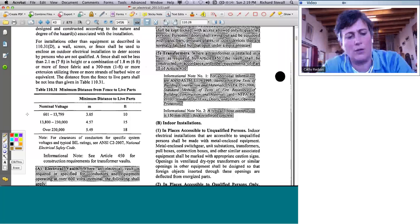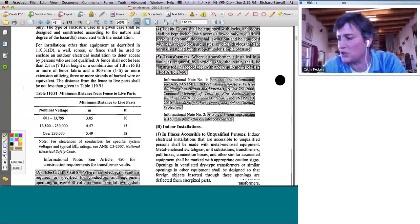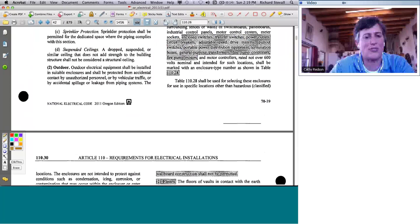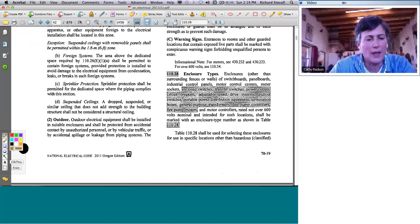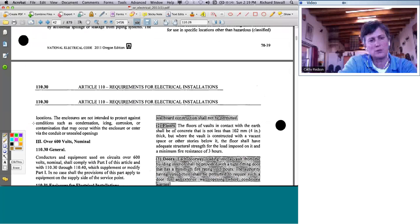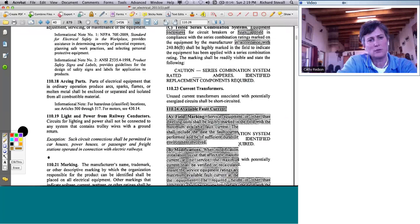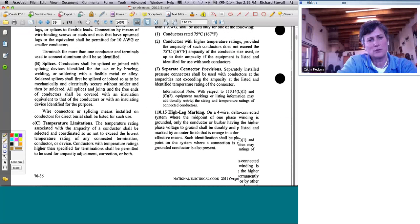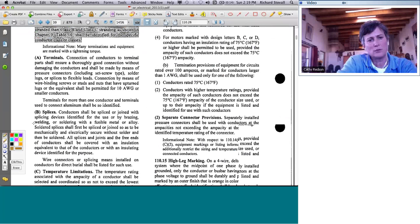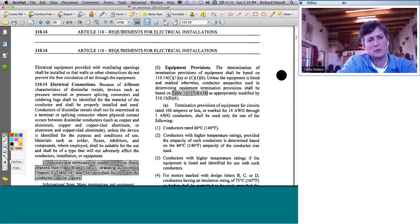So there's articles, there's parts, there's sections, and then there are subsections. One other interesting thing that's kind of tricky when I first started using the code book: you look at Article 110.30, for example, and you look back to the beginning of this article, 110.5, which could be interpreted as 110.50 in your mind. Right here, this 110.5 comes before Article 110.30. So they don't put it as a decimal 110.05 in the sections.